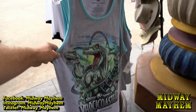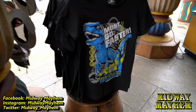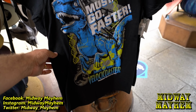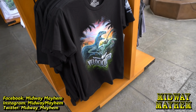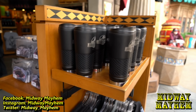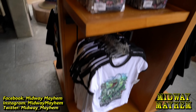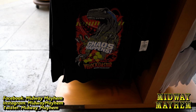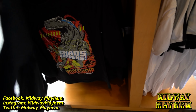Tank tops over here, more stats on there with the track and rafters. This one right here, it says must go faster. I like that. VelociCoaster has the DNA double helix. See if there's anything on the back. Nothing on the back of that one. Another t-shirt there. We have some tumblers. Kids t-shirt right there with some of the same designs. This one, Chaos Happens. Jurassic World VelociCoaster. I like that one a lot. That one is $30. Don't see anything on the back.